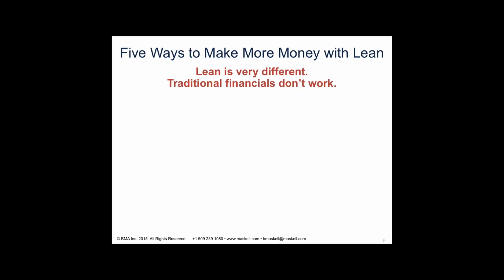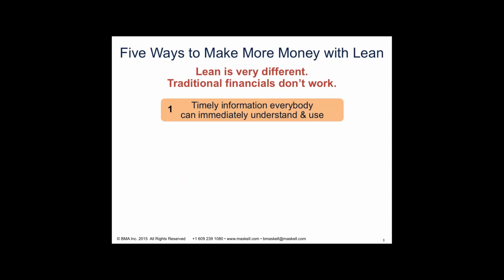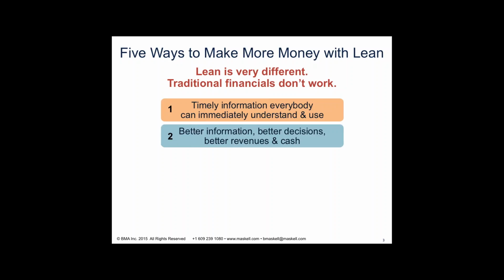So let's look at these 5 ways. I've had a little bit of trouble getting it down to 5, but we only have half an hour, so these are the ones I picked. Now, the thing to recognize is that lean is a very different way of running the business, and the traditional financials just don't work. Not because they're bad, but they're designed for something quite different from lean. So the first thing we're going to look at is timely information that everybody can immediately understand and use. We need it quickly, and we need something that everybody in the business can immediately understand. Number 2 is better information that leads to better decisions, that leads to more revenues and more cash. We've got to focus on those things so we can grow the business and prosper ourselves.